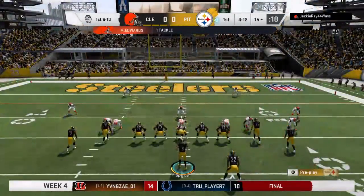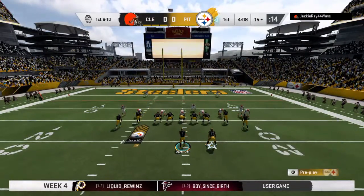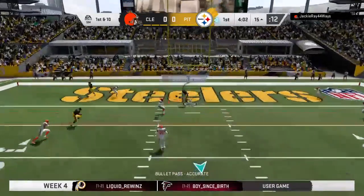Here we go, here we go. 60 Pittsburgh. Blue down, blue down. Alert 3, alert 3. Alert 3. Let's go.